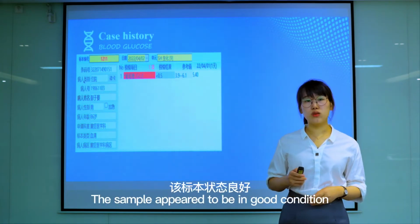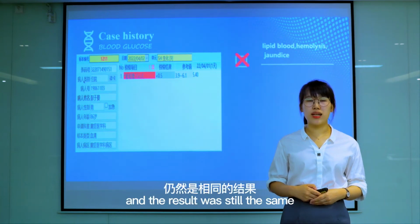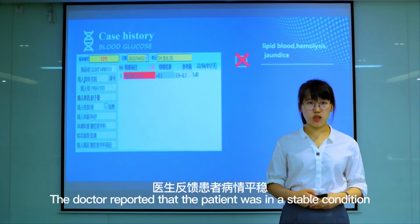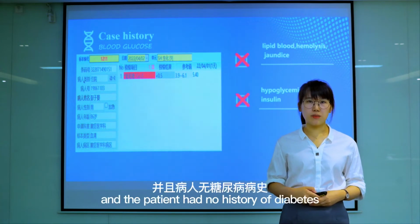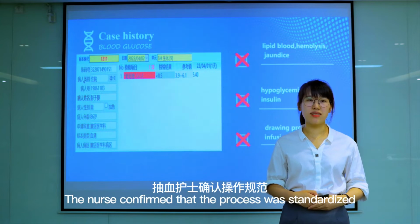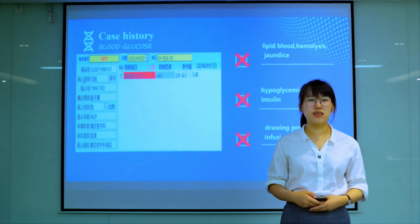The sample appeared to be in good condition and free of lipemia, hemolysis, jaundice, and other phenomena. Then I re-examined the sample, and the result was still the same. So I immediately called the ICU to verify the condition and asked about the blood collection process. The doctor reported that the patient was in a stable condition without hypoglycemic symptoms, and the patient had no history of diabetes and had not been treated with insulin. The nurse confirmed that the process was standardized and there was no problem of blood drawn on the infusion side. So, is this report to be sent out like this?